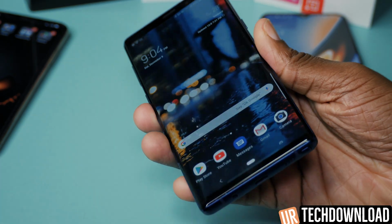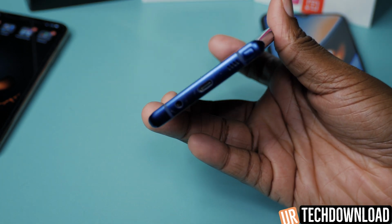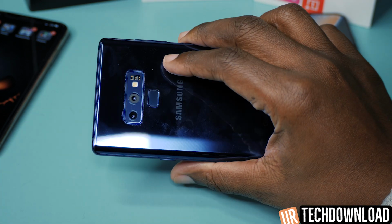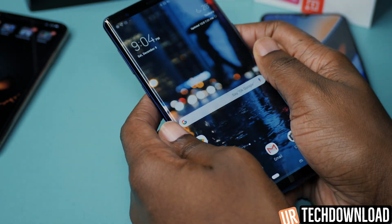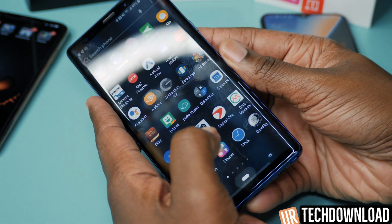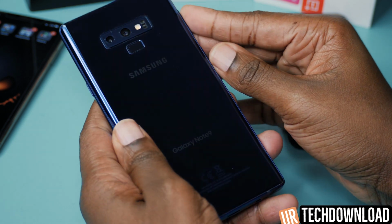So the Samsung Galaxy Note 9, first of all, is glass on the front and glass on the back with an aluminum frame. It's going to be Gorilla Glass 5 on each side. The screen size is about 6.4 inches and the resolution is about 1440 by 2960. So it has really thin bezels on the top and the bottom of the phone. So the screen to body ratio is about 83.9%. So that's a really insane screen to body ratio.